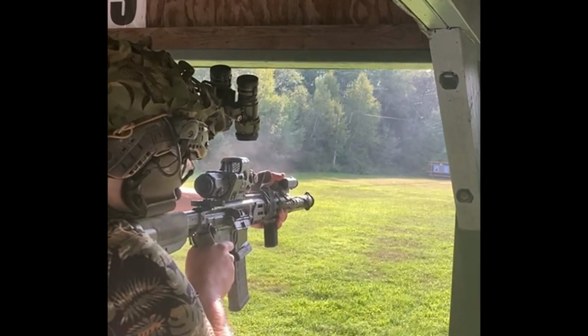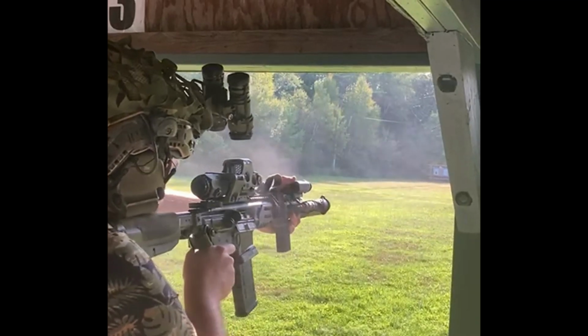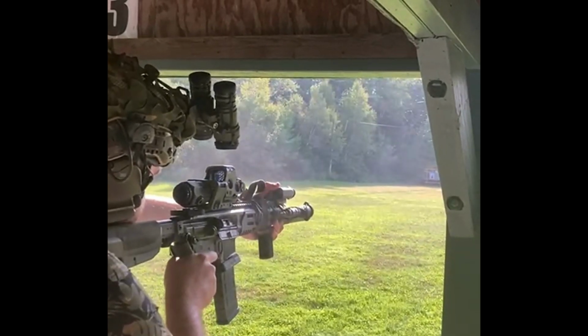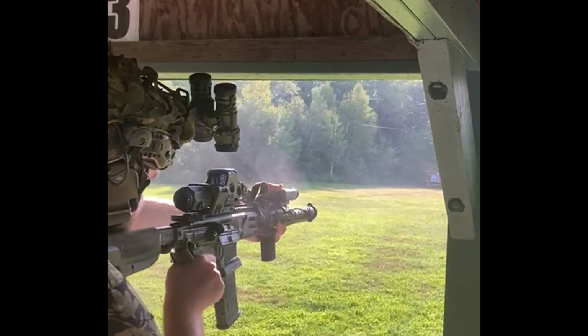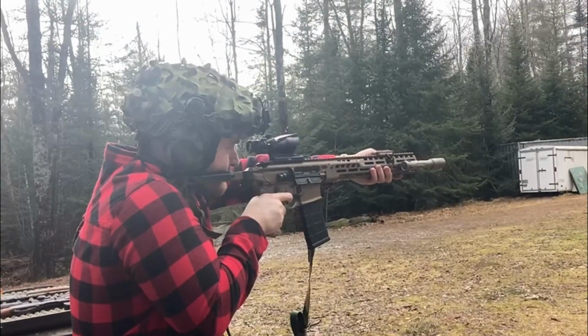The MCX has a normal setting and then an adverse setting. That normal setting is going to be your suppressed setting. Then that adverse setting is, of course, going to be for when you get mud in the system and you really want to just push through all the carbon buildup. Let's say you haven't cleaned your rifle in a while. You're going to really throw it on that adverse setting. And then also, if you're shooting steel case, you want to put it on that adverse setting because it's going to allow more gas into the system.